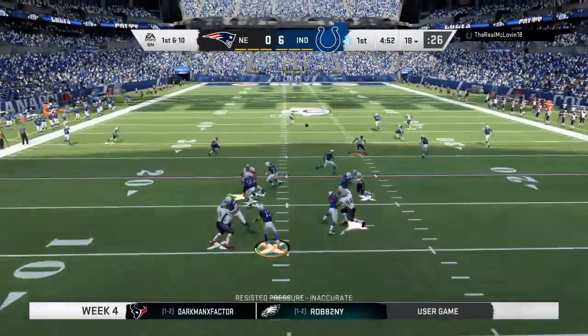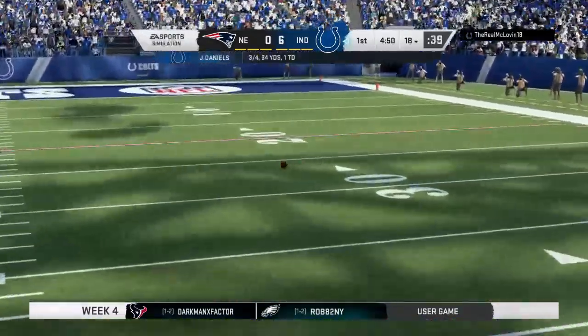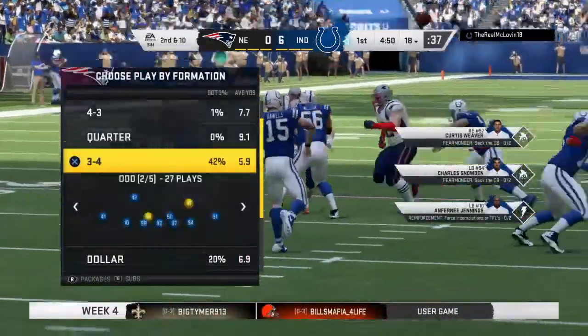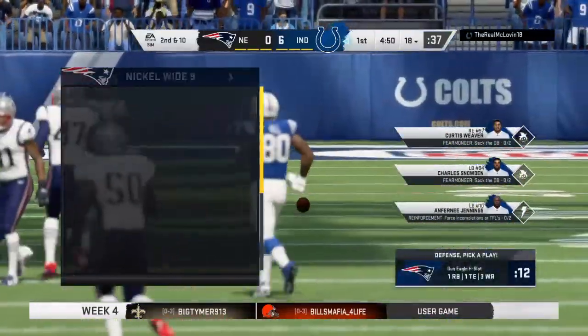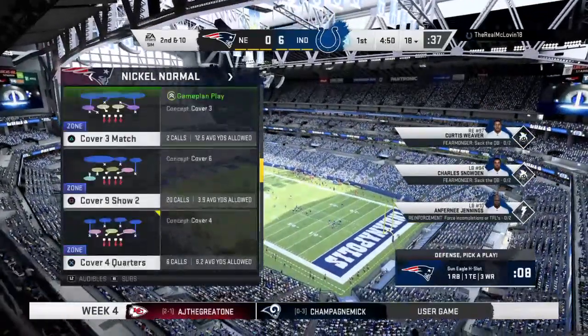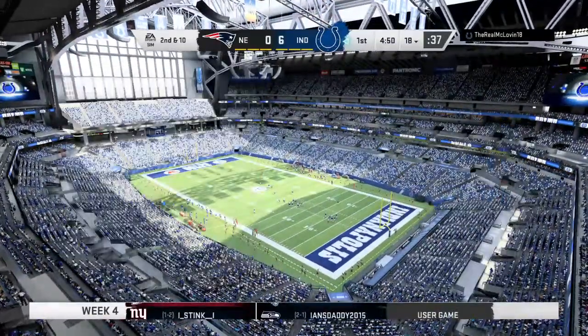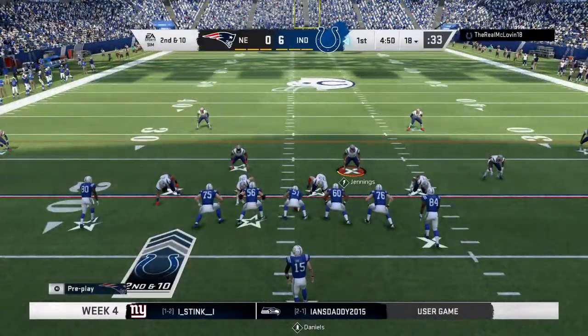On 1st and 10, Daniels going for the deep ball. And that is incomplete. Took a shot there on 1st down, but he couldn't reel it in. Well, that certainly looked like something that they discussed all week in practice getting ready for this one. Take the big shot right out of the gate. At worst, you'll open up the defense a little bit, loosen them up, have them back on their heels.